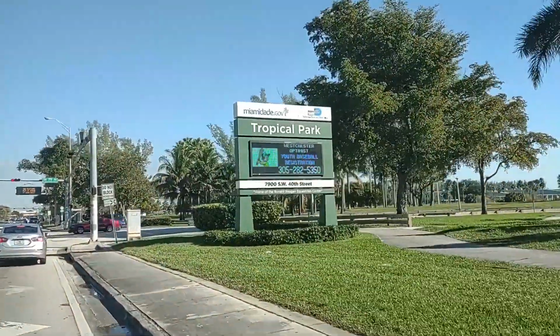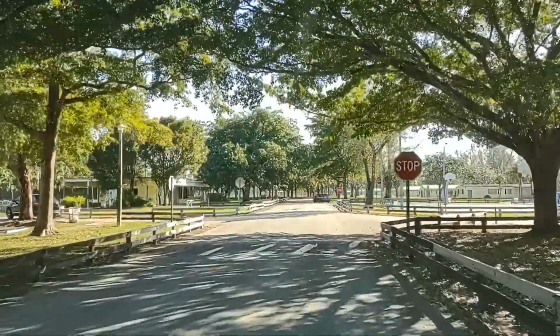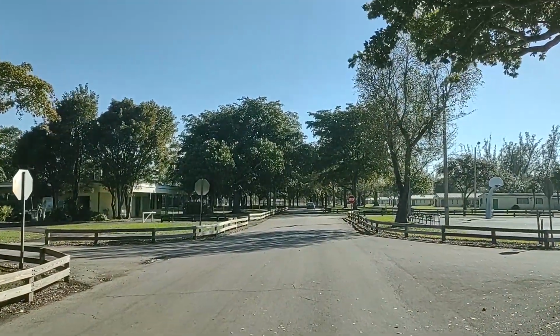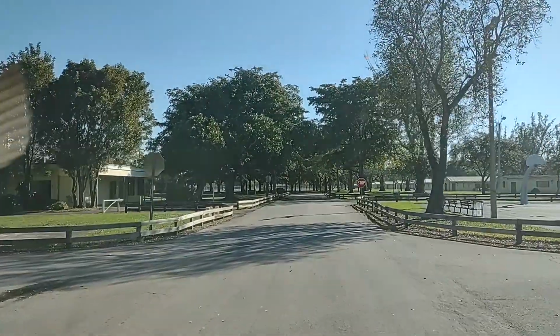So we've stopped here at Tropical Park outside of Miami, basically just for a break in driving, and also because our fellow YouTube friend, Thomas, has been here and seen parrots. So we're actually trying to see if we can see any parrots. We just pulled in here. We don't have a lot of time, but we're going to go to the bathroom and just see what's around before we get back on the road to head further south.